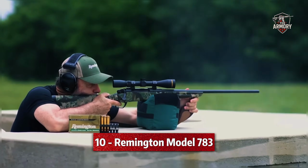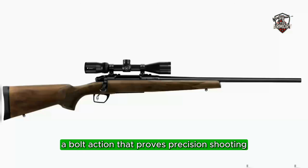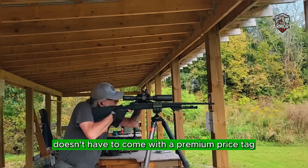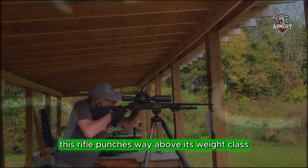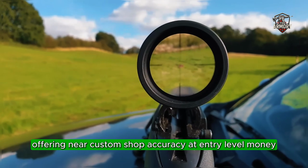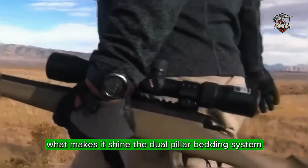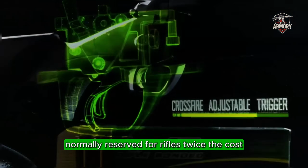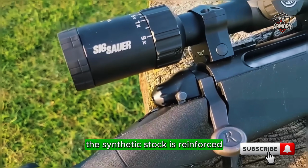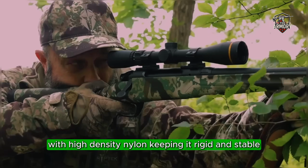Kicking things off is the Remington Model 783, a bolt action that proves precision shooting doesn't have to come with a premium price tag. This rifle punches way above its weight class, offering near custom shop accuracy at entry-level money. What makes it shine? The dual-pillar bedding system and free-float barrel setup give you consistency normally reserved for rifles twice the cost. The synthetic stock is reinforced with high-density nylon, keeping it rigid and stable.